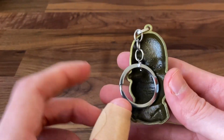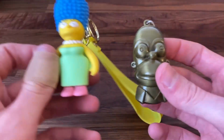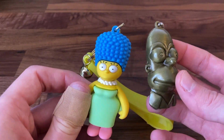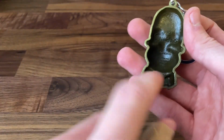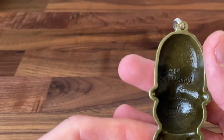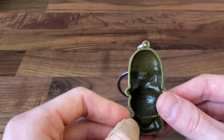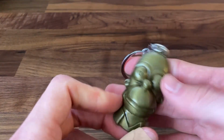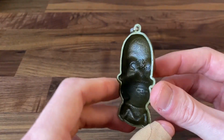This is a lovely great big keychain. Look at this, like with the Marge one, you've got a husband and wife thing going on here. Slightly different styles, sure, but you know. The back's kind of ugly. I mean, it's got the stuff in there as if this is official Simpsons stuff. It's got the logo and Matt Groening. I don't think this is, though. I'd be very surprised if this was.